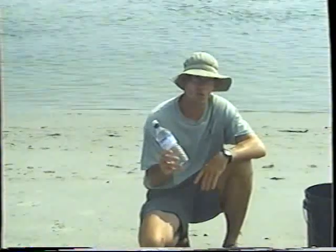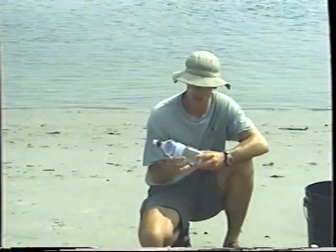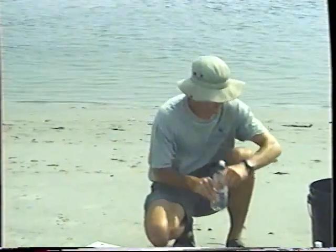One other thing, we got some water here. Always bring water and drink plenty of liquids on the beach. It's easy to get dehydrated when you're at the coast, so bring that for you as well as your little ones.